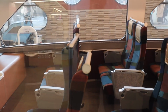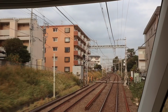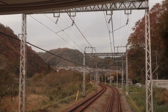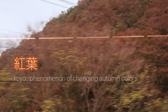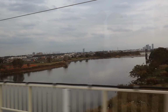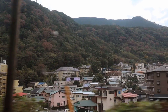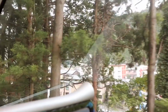A lot of people pre-book the front and rear observation decks in advance. We pre-booked the rear observation deck seats as the front deck was completely booked up, but we still got to see and appreciate a lot of Koyo. The romance car is a convenient, quick and comfortable way to get to Hakone. If you are adding a trip to this onsen town to your itinerary while traveling Japan, I highly recommend taking the romance car.